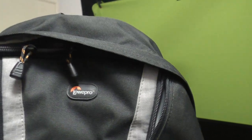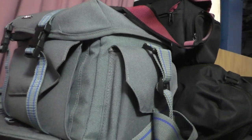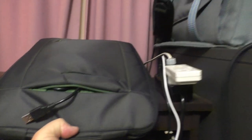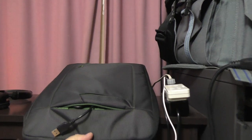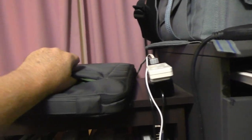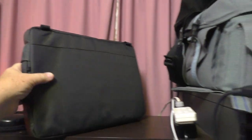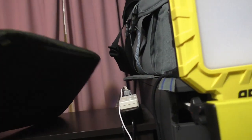Low Pro, which is a well-known brand for camera bags. Another couple of bags up top there. It's a Hanamax bag, came with an insert. Yet another type of bag is a tablet bag. I bought this a while ago, anticipating that one day I would buy a tablet, which I now have. Nice padded bag, keeps all the gear in it.